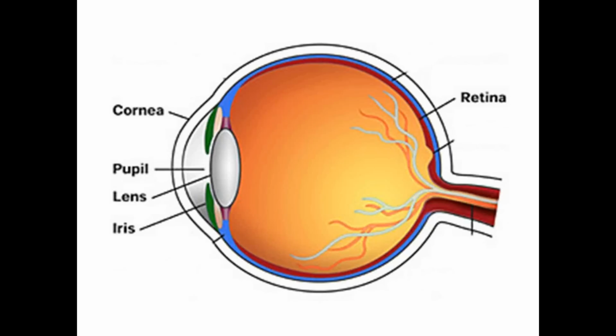Let's find out. We all know that we need light to see things, and we know that we see the reflection of the light when it comes to our eye. But how does the eye work doing that? Let's find out. So how does the eye work?